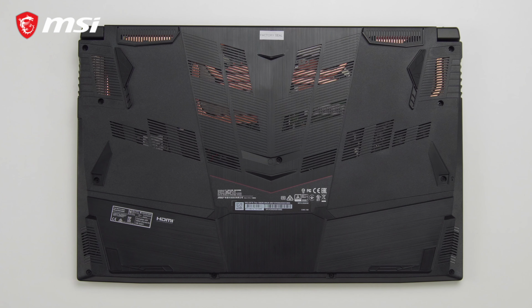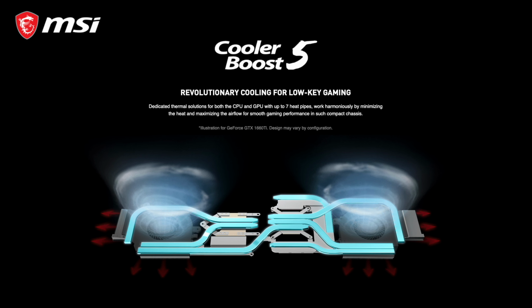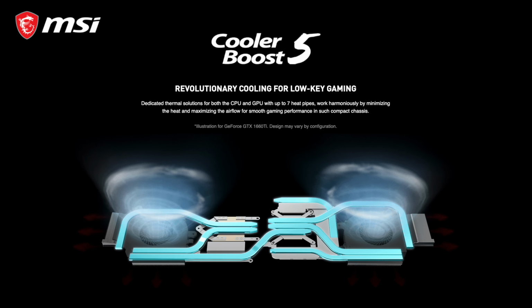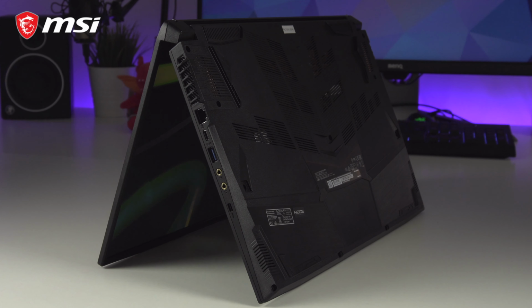Keeping this laptop cool is MSI's Cooler Boost 5 design, and both the CPU and GPU have their own fan, and heat is transferred out via 7 heat pipes and 4 exhausts, and the bottom of the laptop has been designed to allow maximum airflow so that you can keep gaming for longer with maximum performance.